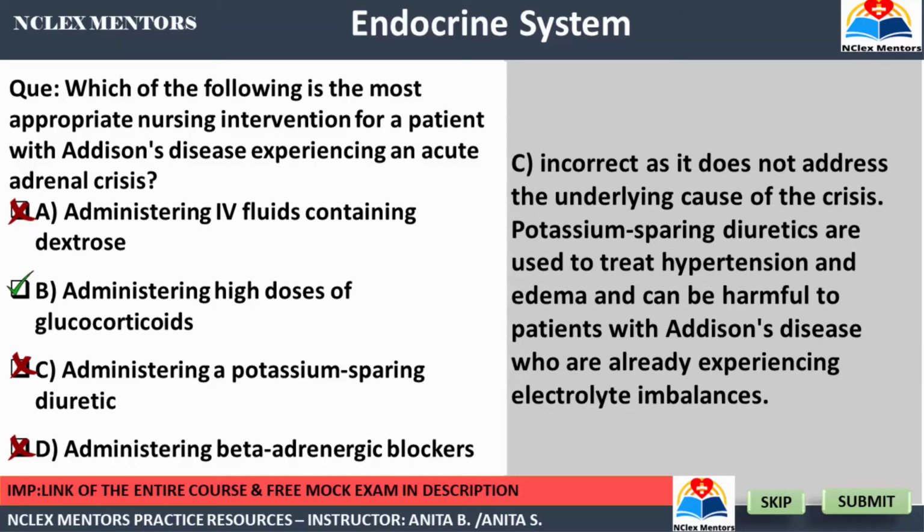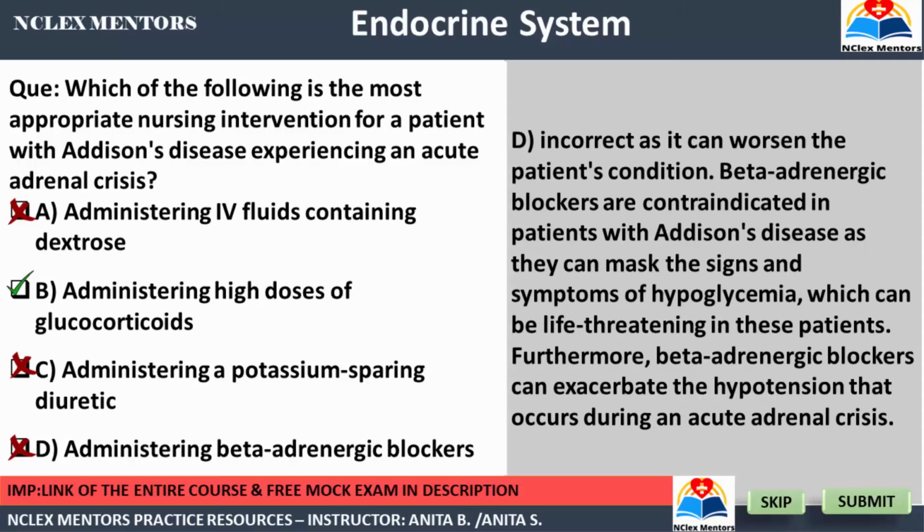Option C, administering a potassium-sparing diuretic. This option is incorrect as it does not address the underlying cause of the crisis. Potassium-sparing diuretics are used to treat hypertension and edema and can be harmful to patients with Addison's disease who are already experiencing electrolyte imbalances. Option D, administering beta-adrenergic blockers.